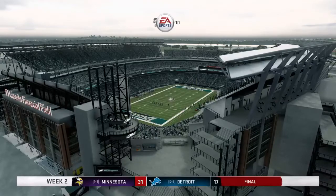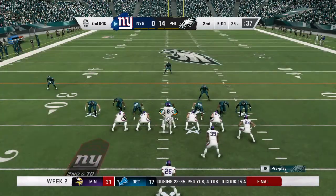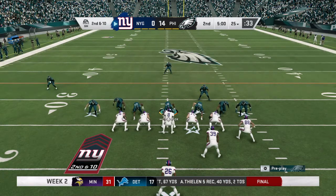Giant football, and we're ready to begin the second quarter as they've got it with a 2nd and 10. 14-0 to score. This is the NFL on EA Sports.